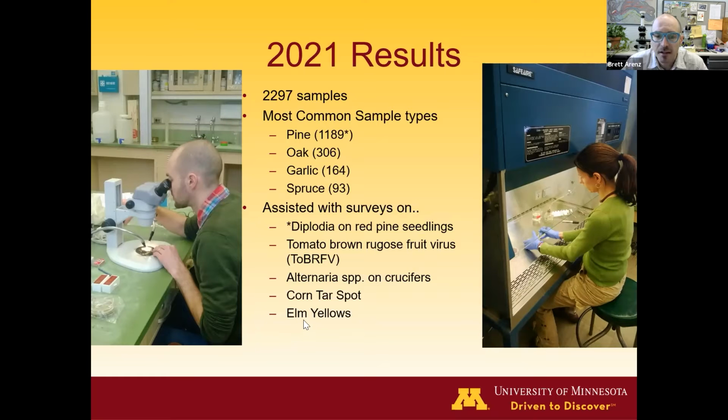And then also elm yellows, which is a phytoplasma disease that can affect elm. Obviously, it's called elm yellows because it causes the leaves to turn yellow and the tree to get stunted and unhealthy.